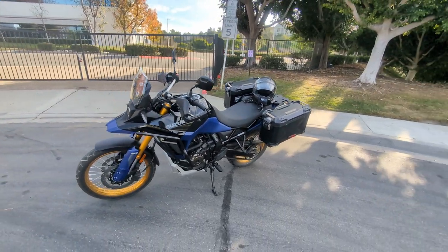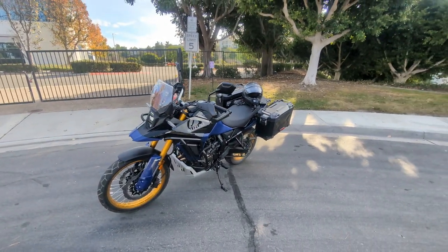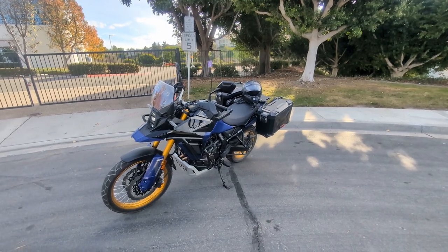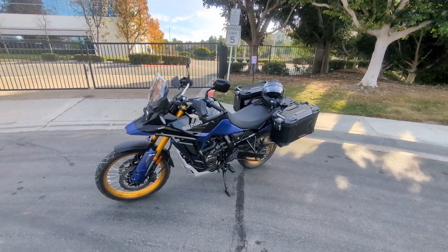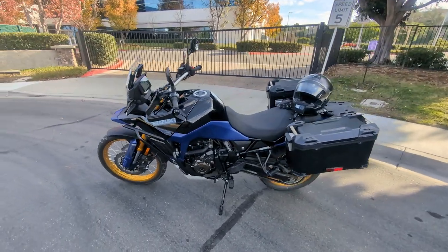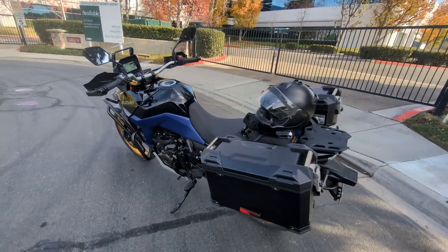We are trying to build up a bit of a catalog for these fuel economy tests, so if you want to check out the first two we've done, check the links below for our CRF 300L Rally video and our BMW G310 GS, both smaller bikes, obviously. This is our first bigger bike test.